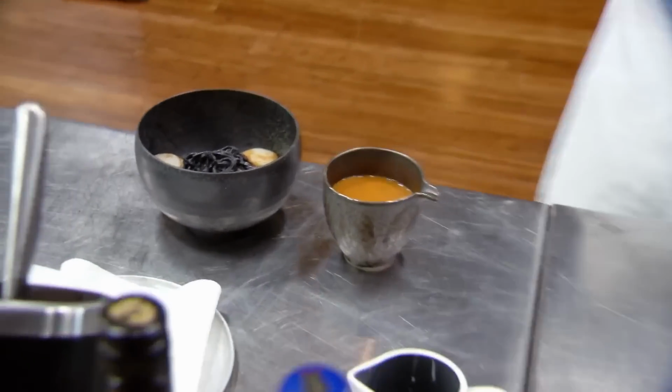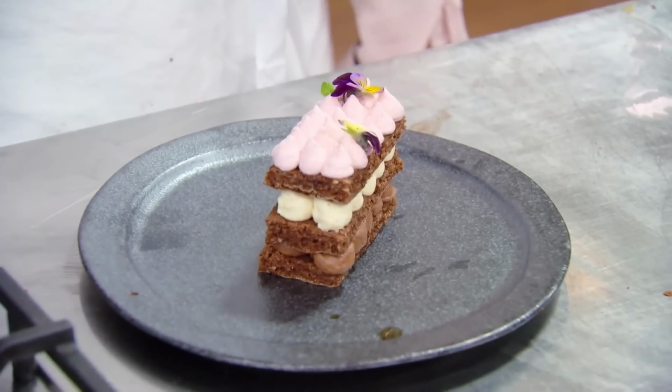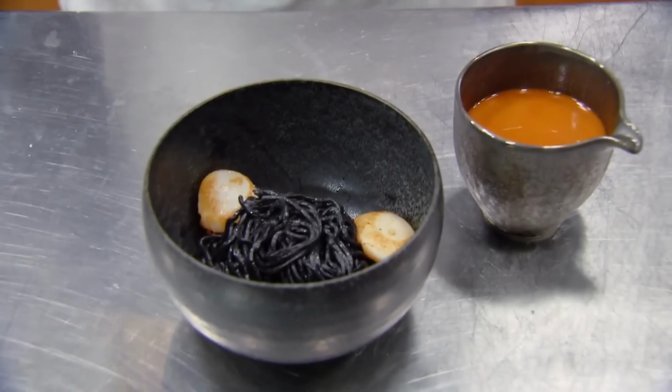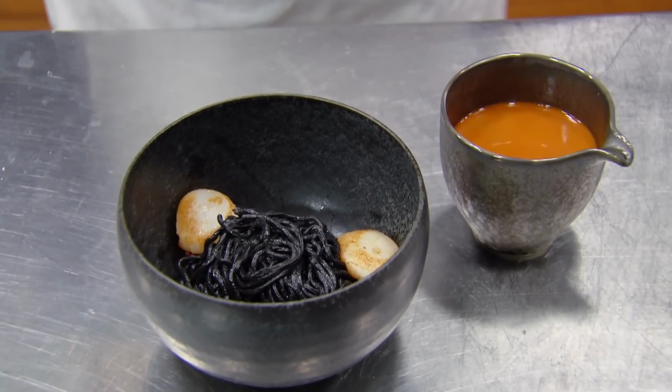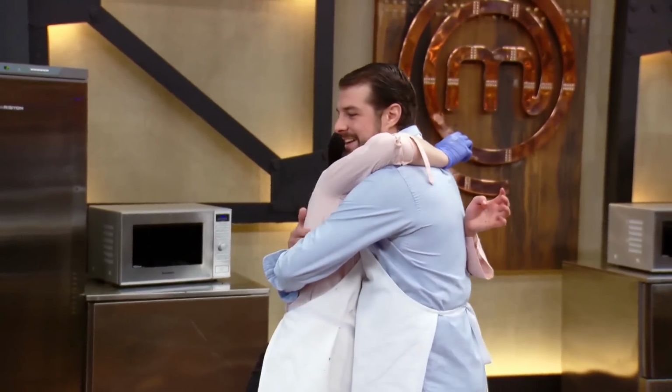I was really happy with that cook. I think Jess and I are both at either ends of the spectrum today. She's done the most amazing dessert. But I'm really happy with the bisque. This is what I imagine eating in winter. It's full of flavour, and it's got some great little scallops on there. Holy hell! You little champion, look at you, you're sweating.